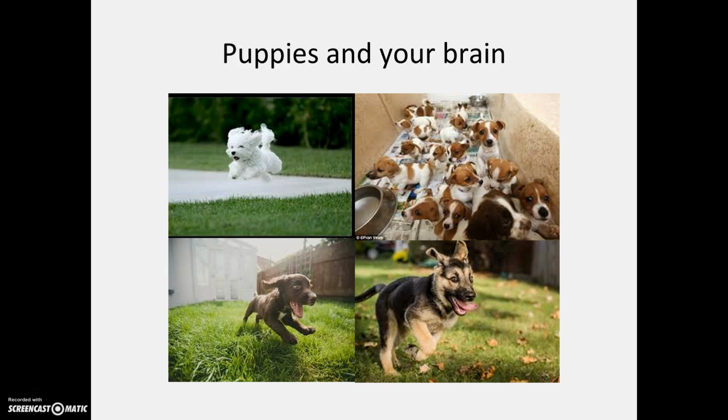Some of them might end up feeling tired or falling asleep, some of them may go for a pee in the corner, some of them are going to be barking, some of them are going to be just running around, some of them are going to be just sitting there looking around at what's going on.